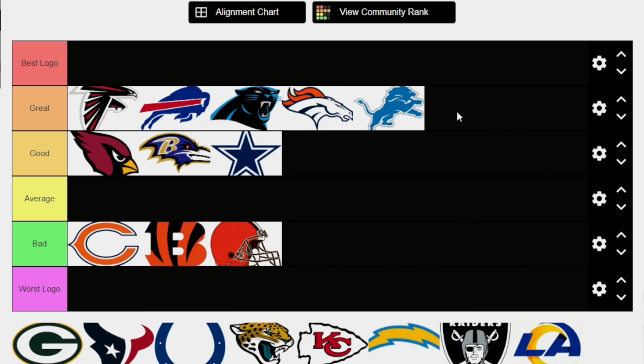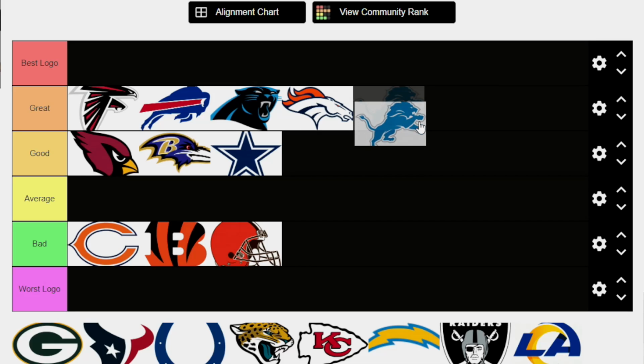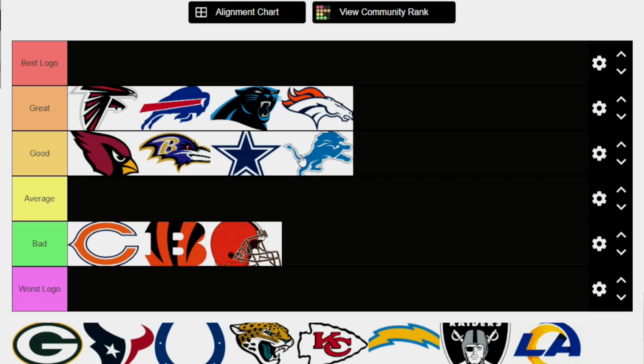The Lions, I was thinking about putting them in great, but I'm now debating. It is kind of like the Cowboys a bit, although it is shaped differently. I do like how it actually does look like a lion. I wish it had more colors. I think I'm going to put it in good. It's high good, though. If the Lions had a little bit of blue or another color, they would actually be in a very good tier. I really do like the Lions logo, but unfortunately, I think it is a step below the great tier.